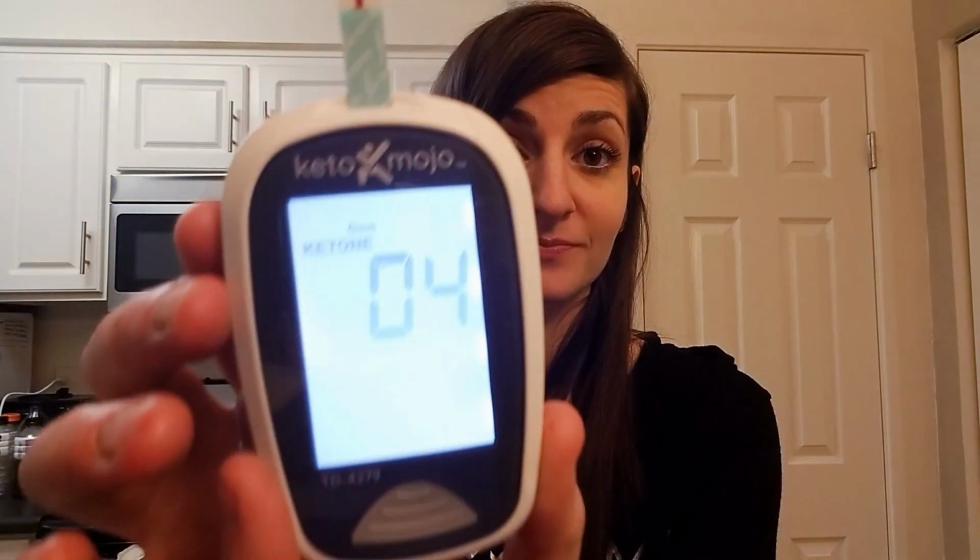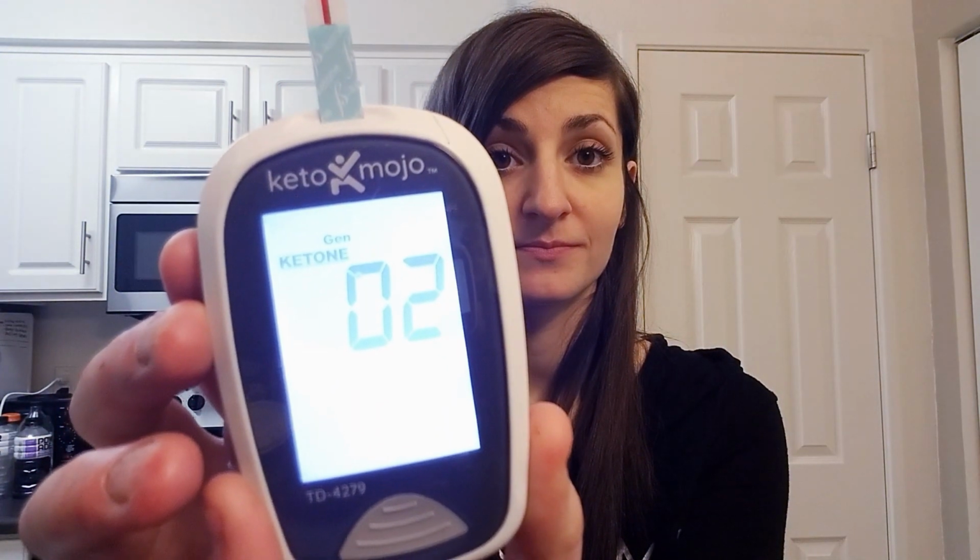Woohoo! Hey there, so I had a pretty good weigh-in this morning, and I just wanted to test my ketones before I ate anything that wasn't a part of my slim down, since today I won't be doing the slim down. Whoa, that's the highest I have ever read. That's crazy. Okay, so I'm super happy with that.